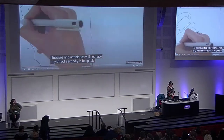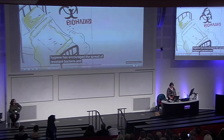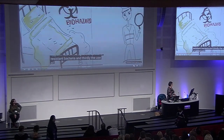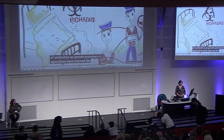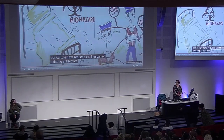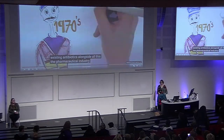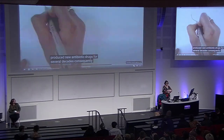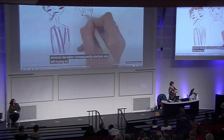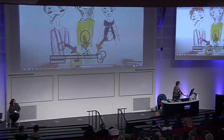Secondly, in hospitals, poor hygiene has encouraged the spread of resistant bacteria. And thirdly, the use of antibiotics as growth promoters in agriculture has reduced the lifespan of existing antibiotics. Alongside all this, the pharmaceutical industry has not produced new antibiotic drugs for several decades. Consequently, doctors are left trying to treat more patients with infections resistant to available treatment.